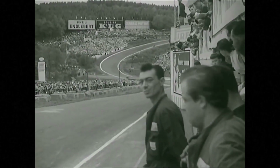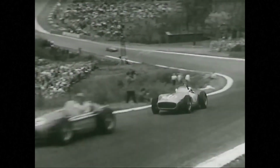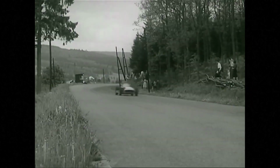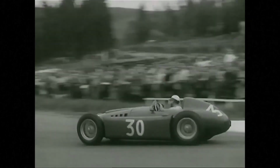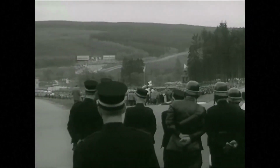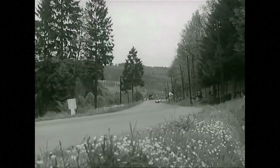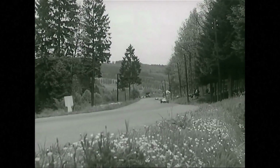Rosier is in 10th position, and Fangio, just about to lap him, has put up the fastest lap time ever of 4 minutes, 22 seconds, nearly 121 miles an hour. 40 seconds behind comes Castellotti, with Farina 4 seconds later. Musso and Kling, still in front of Paul Frère, are more than a minute behind the leader.